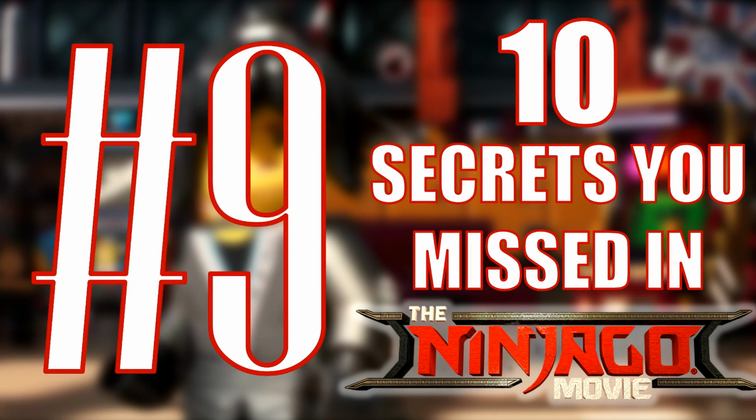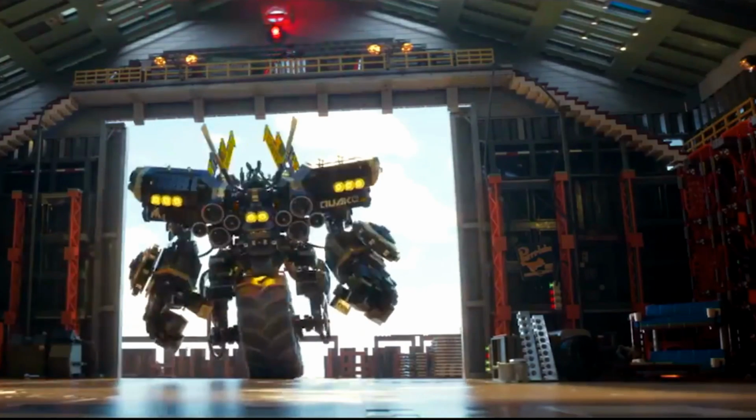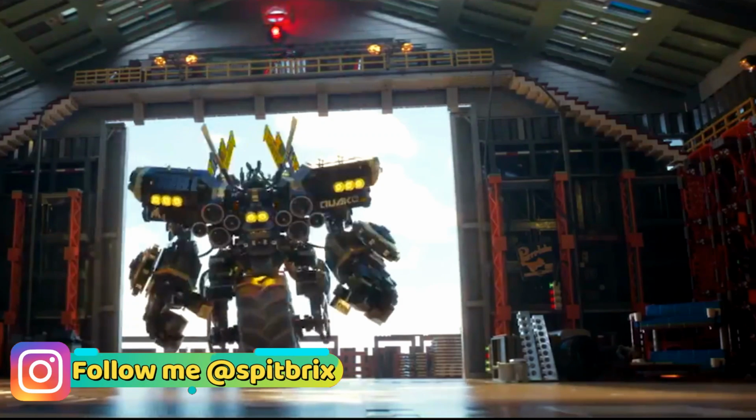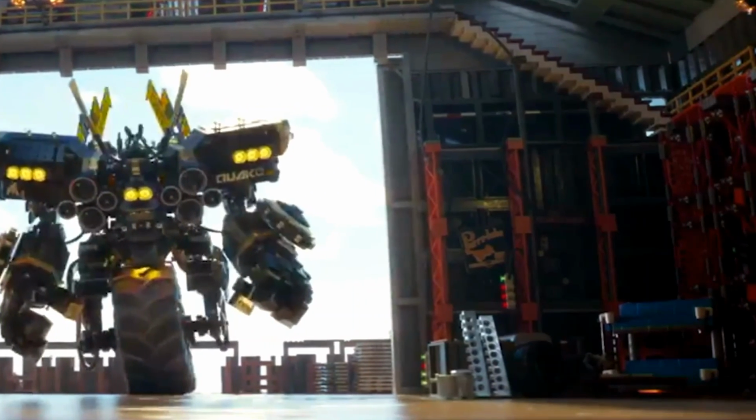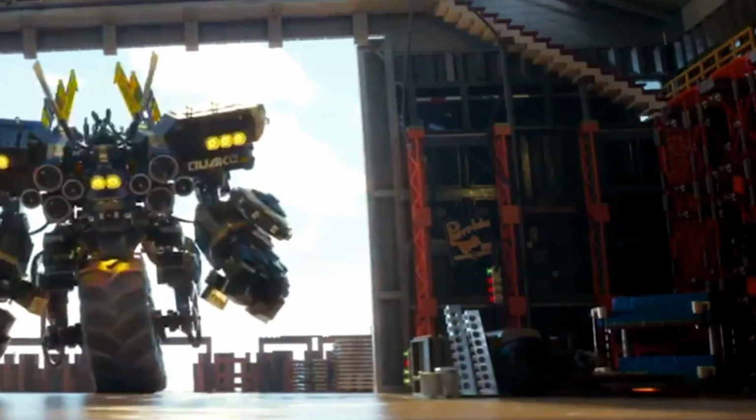Number 9. The next secret comes from the scene where all the ninjas are coming back to their HQ, base, garage, whatever you want to call it. More specifically, the scene here where Cole's mech is rolling in the front door. If you look on the very bottom right-hand corner of the screen right now, you can see another reference to the LEGO movie. Yes, that is Emmett's invention of the double-decker couch.